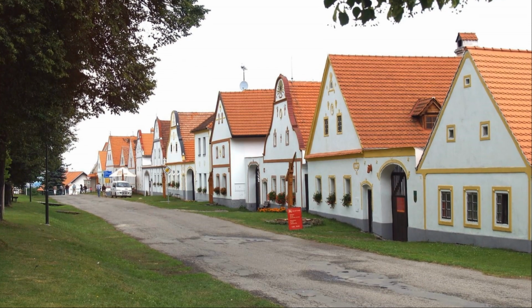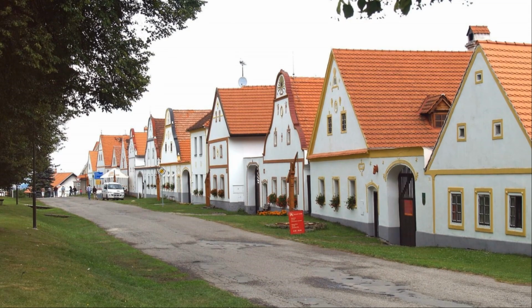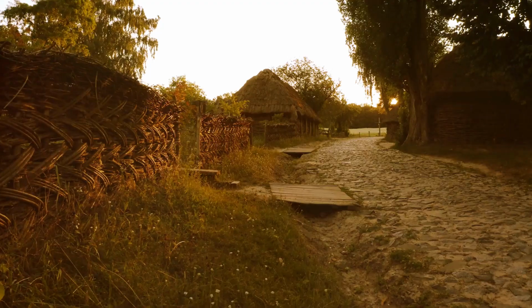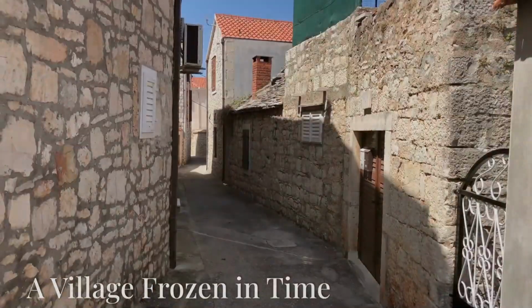From its unique architecture to its enduring traditions, Holašovice offers a captivating glimpse into the past. So, come along and let's delve into the magic that is Holašovice.